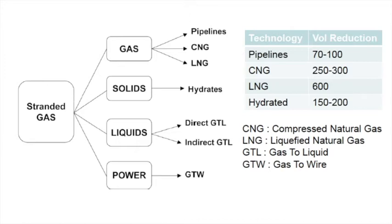Now in this figure, you can see that on the right side there is a table which shows the technology and the volume reduction that takes place when different means of transportation are used. So for pipeline transportation, we have 70 to 100% volume reduction sometimes. In CNG we have 250 to 300 times volume reduction. In LNG we have almost 600 times volume reduction as per the original volume. And for hydrate we have a volume reduction of 150 to 200, right?